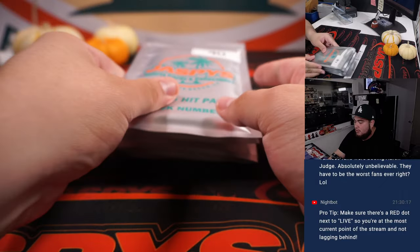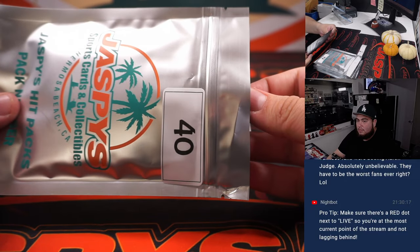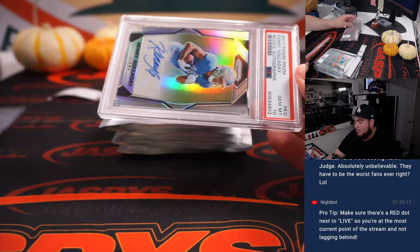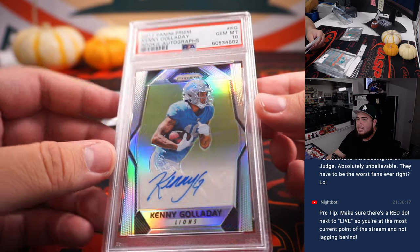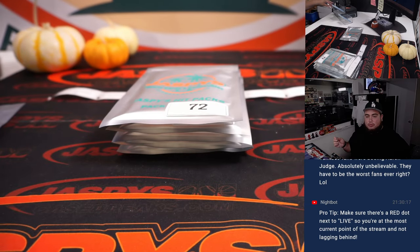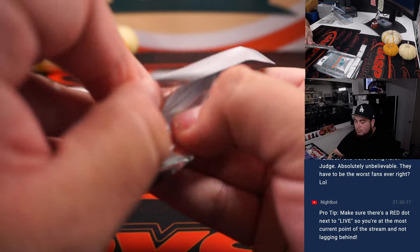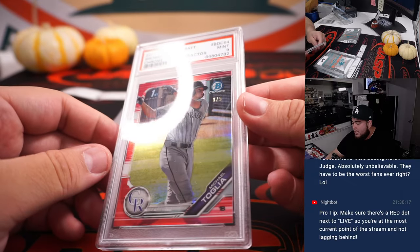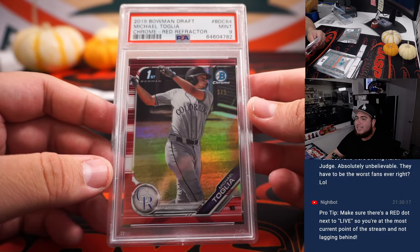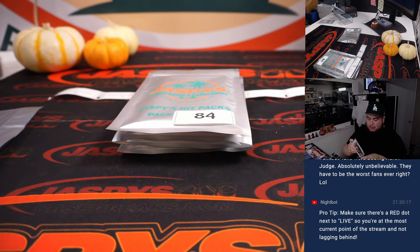84, 57, 29, 5. Kenny Golladay. That's a 2017 Prism rookie autograph. Little Kenny G. And it's a PSA 10 with an auto. Michael Toglea, that's a 3 of 5. Little Bowman's first, and that's a red refractor PSA 9. I think that was also a sell sheet I seen.